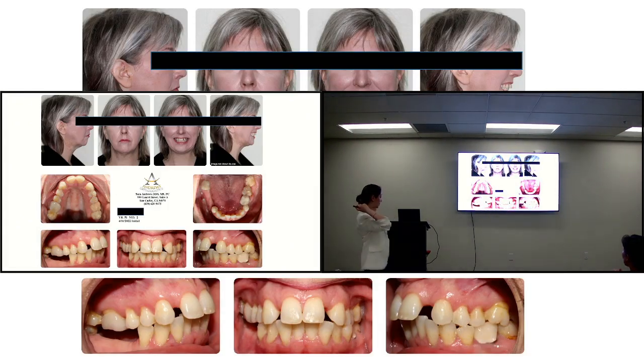Anyway, this is a really fun case. She had orthodontic treatment as a teenager. They did bilateral canine substitution. Somehow the space is open. Maybe they didn't do a very good job for her. Maybe they didn't finish her well. Anyway, so now she has all these missing teeth.